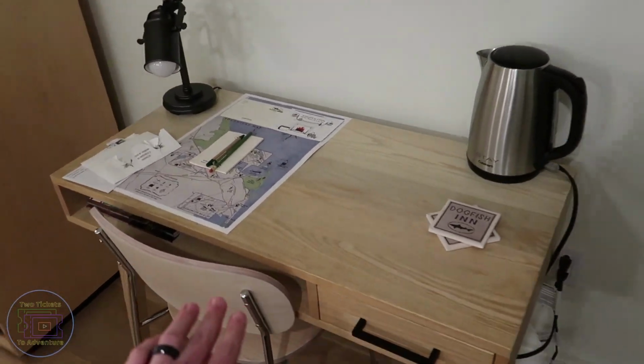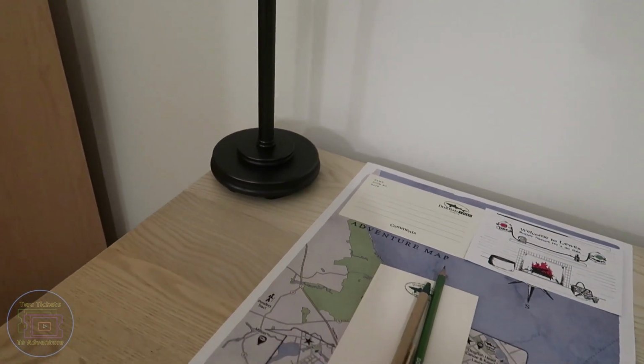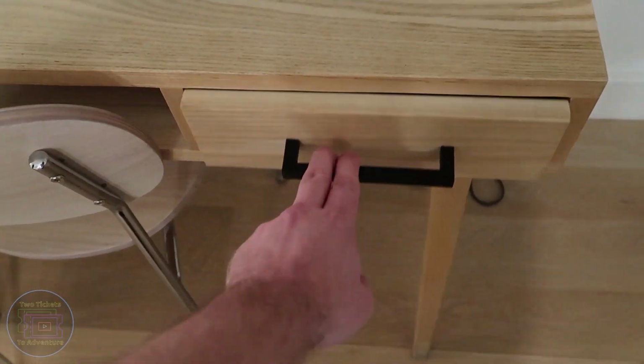So here's where we have the desk. So we have a couple of coasters, a tea kettle, that map to show the local area and things you can do. You have a pen and a pencil and a tablet, and right above that is the television. Now inside the desk we do have a drawer right here.